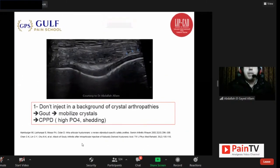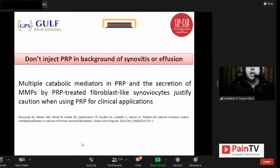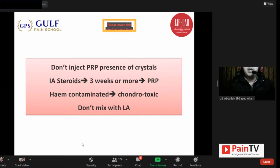And don't inject in background of crystal arthropathy. Hyaluronic acid can precipitate acute attack of gout and pseudogout. Also, don't inject platelet-rich plasma in background of synovitis or effusion, because PRP contains catabolic as well as anabolic mediators, and injection in a background of inflammation will drive inflammation and destruction rather than repair. Also, don't inject PRP in presence of crystals. Acute attack of crystal arthropathy is reported in some case reports.